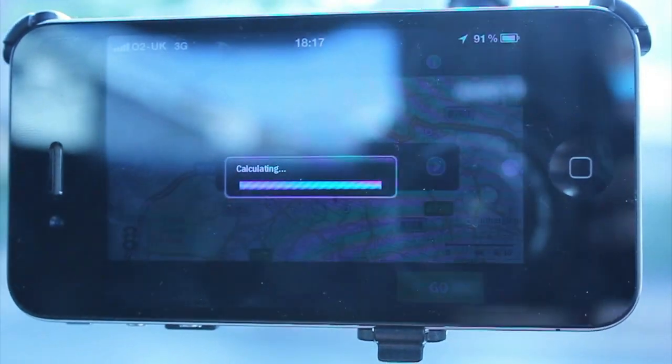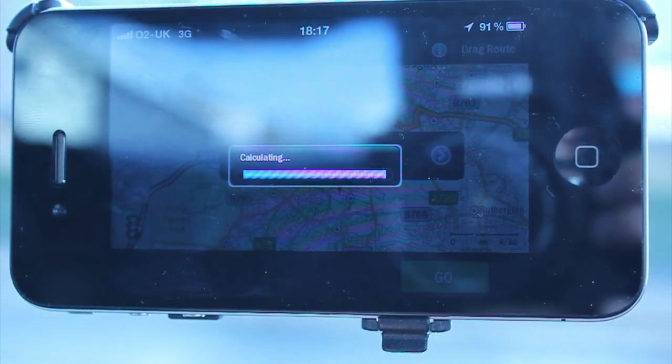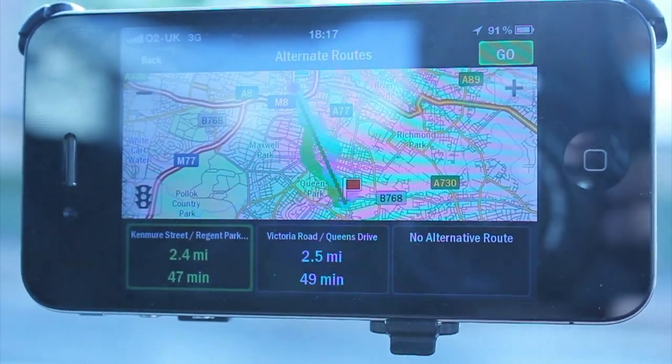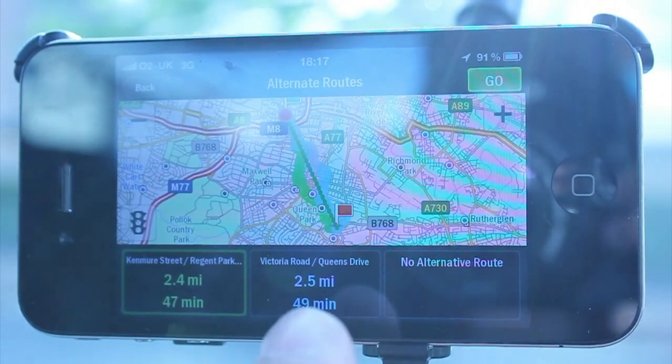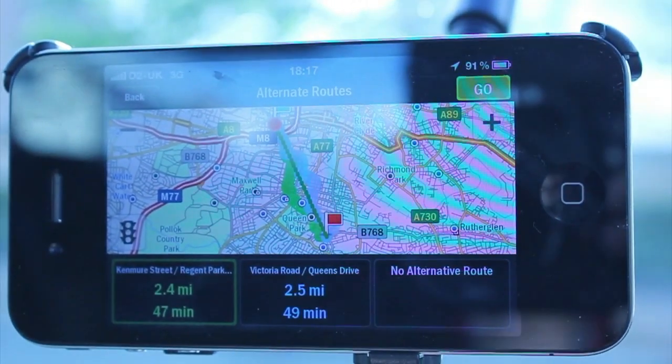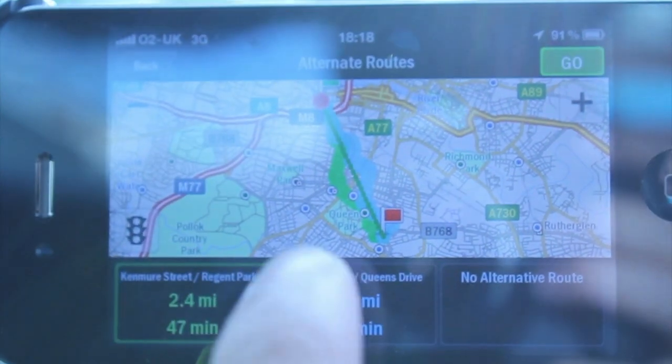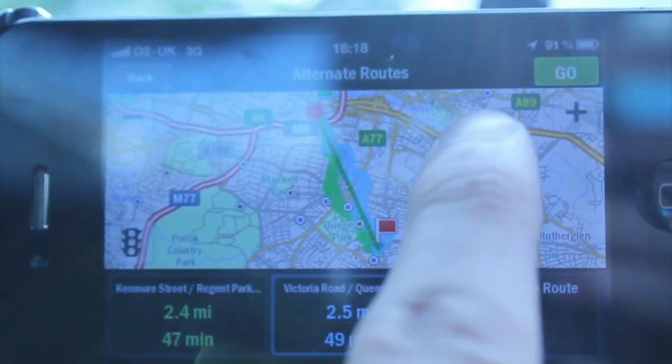Nevertheless, this new feature is amazing, it's known as Personal Routes, and basically when you put a destination in, it's going to give you three alternatives to that destination, so you can choose which way you want to go, it'll give you the estimated time, the amount of miles. Usually there's three options, but in this case we've only got two, and you know, whichever route you prefer, you can go to.